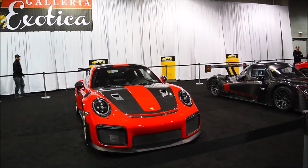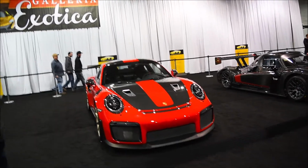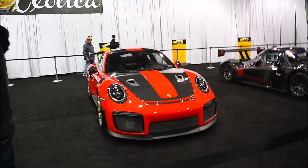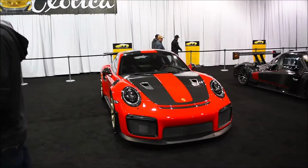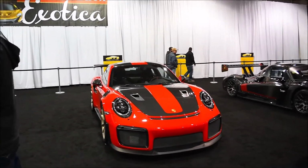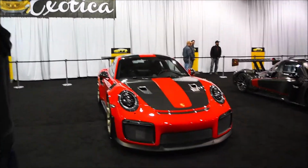I really like the carbon fiber that's on the hood and like the red and carbon fiber and the gold wheels on it. I think that looks really good. It also has those bucket seats on the inside. You can kind of see that, but not really in the video. It also has that Alcantara steering wheel, I'm pretty sure, so that really adds a nice touch to the inside.